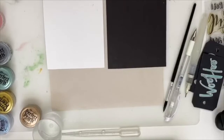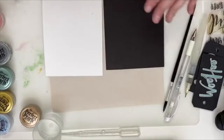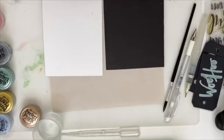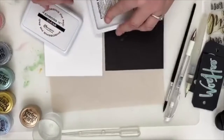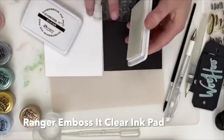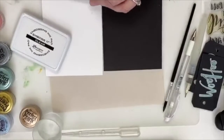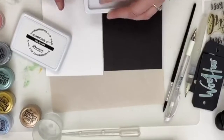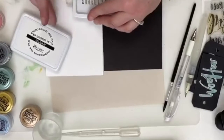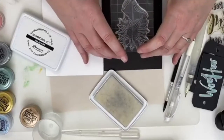I didn't grab a block that's quite big enough, but that's okay. I don't need to do the whole image. So this time, I'm going to emboss this image first before coloring it in with the pearls, so you can go ahead and go in with your embossing ink. And we're just going to stamp this down on our black.